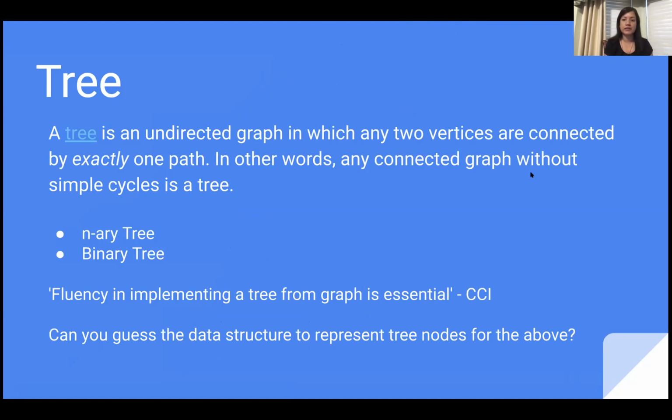So what is a tree? A tree is an undirected graph in which any two vertices are connected by exactly one path. In other words, any connected graph without simple cycles is a tree. So really, trees and graphs kind of go together, but what distinguishes a tree from a graph is that the tree cannot contain cycles. And there are two kinds of trees that I would like to first start off with: the n-ary tree and the binary tree.